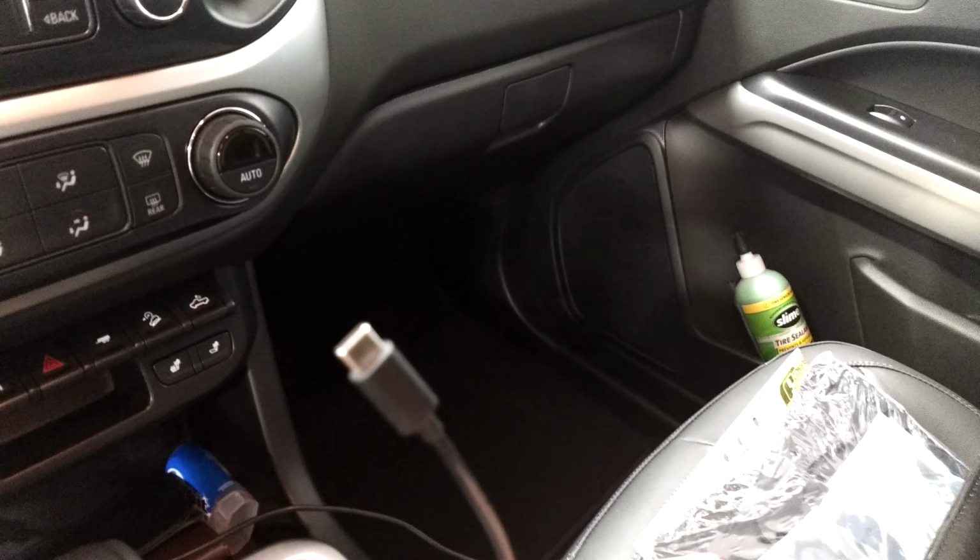I already got all my emergency supplies in it and the mud flaps over here. Tire slime just in case. The Android Auto requires a cable, but you should charge your phone anyway because it's common sense to have your phone charging while you're playing music and stuff.